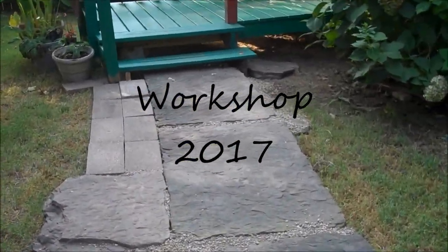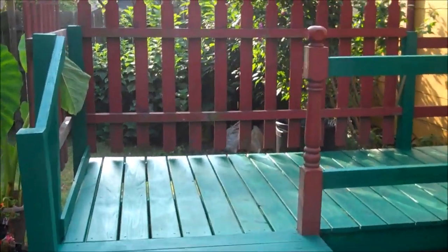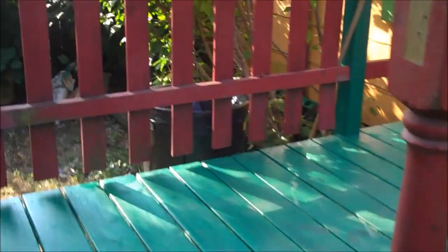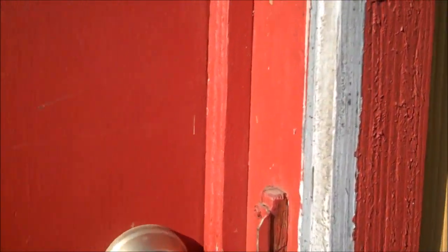Alright, so this is the calm before the storm. This is my little pathway up to the studio. Notice the new deck. It's tiny and it's cute, and my husband put it up just for the class. Okay, enough of the cutesy stuff.